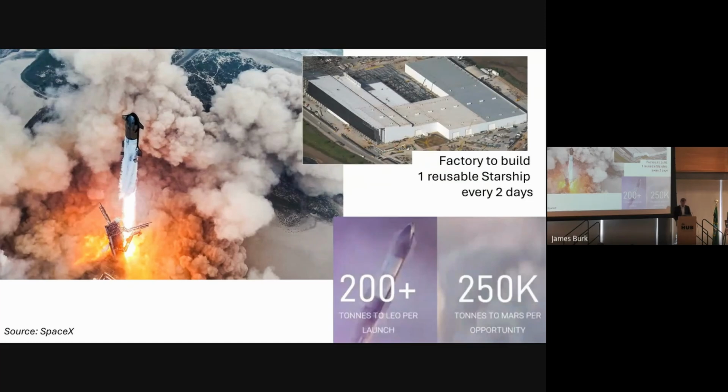And for this audience, you need a particle making system, a terraforming engine, to be sent to Mars. SpaceX's Mars rocket, Starship, makes its 5th flight in a few weeks. And in April, SpaceX released their plan for Mars. It says Starships will send 250,000 tons to Mars every 27 months. SpaceX has almost finished building a factory, shown here, whose purpose is to build 1 reusable Starship every 2 days. I don't know if SpaceX will get to the numbers shown here, but this is much more than you need to get a terraforming engine to Mars, and so we can do it from a logistics perspective.